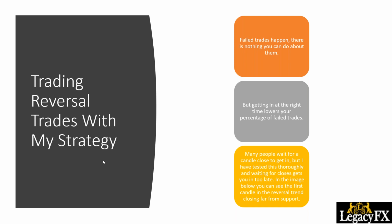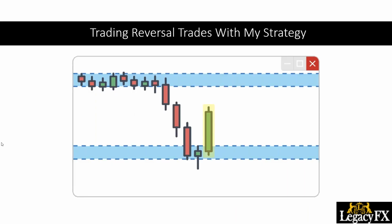So in the image I'll show you in a second, you can see the first candle in the reverse trend closing far from support. See what happened was, in this case, downtrend reversal. This would have been our candle we would have bought. But if you waited for this to close to confirm the reversal, guess what? You don't have enough profit in here to cover your risk reward and make your trade. So you've lost all of this out.